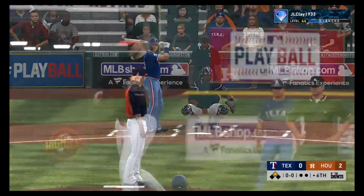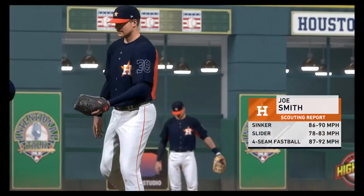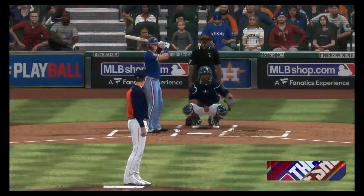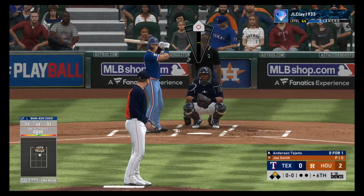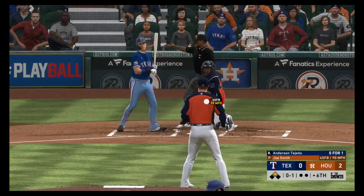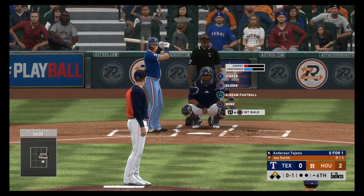The batter, Joe Smith shortstop, going to get the call, and something of a surprising move here as they're bringing in their closer. Your attention, please. Now pitching for the Astros, number 38, Anderson Tejeda. Take strike one on the fastball here. No balls and a strike.